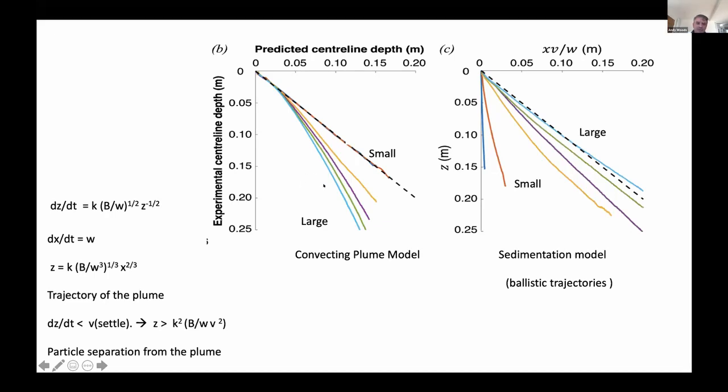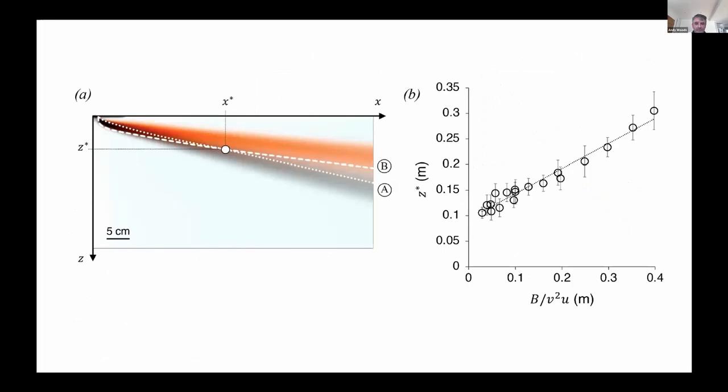But the large particles that separate and have a large fall speed actually fall out after they've reached a certain depth. They fall out by sedimenting more quickly than the convective speed. And so they follow this trajectory of the simple ballistic sedimentation. And so we now have a very simple way to understand how small and large particles move and whether they're convecting with the plume or moving individually.